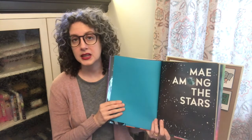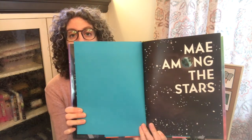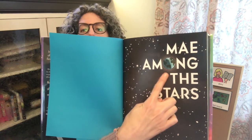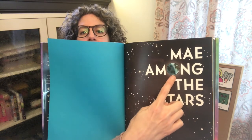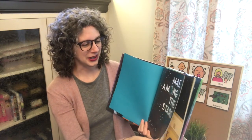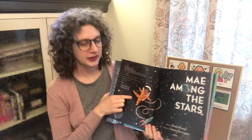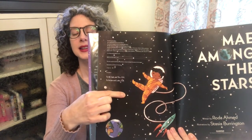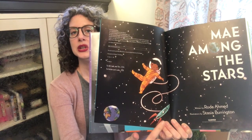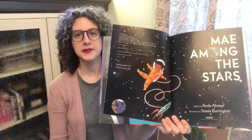Let's take a look at the pictures. I love the pictures in this book. I just think they're lovely and they're wonderful. And look at this. So this is Mae Among the Stars. Right here, this is supposed to be an O, but instead it's what? It's a globe. It's the Earth. Mae Among the Stars. And here's our friend Mae. Look at that. She is tethered or attached to a rocket ship. And there's the Earth.